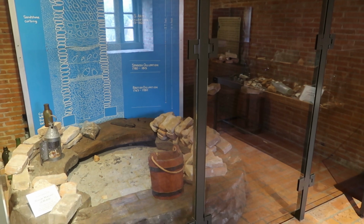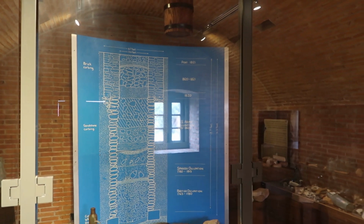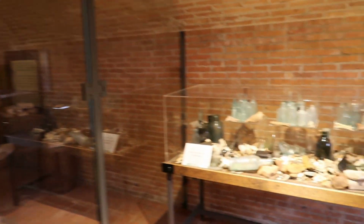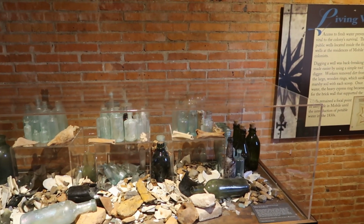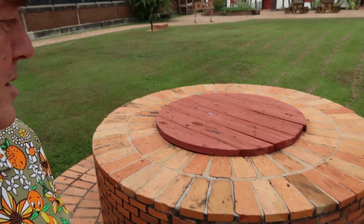I think this is the representation of the well they had in the fort. And they filled it up with stuff over the years or something, apparently. That's weird. And plus they threw all kind of stuff down in there. All kind of bones and busted up china and glass and all kind of stuff. There you go. But now, oh wait, look, here's the actual well. That's where they get their water and stuff from if they couldn't get the brackish water over there in the river.